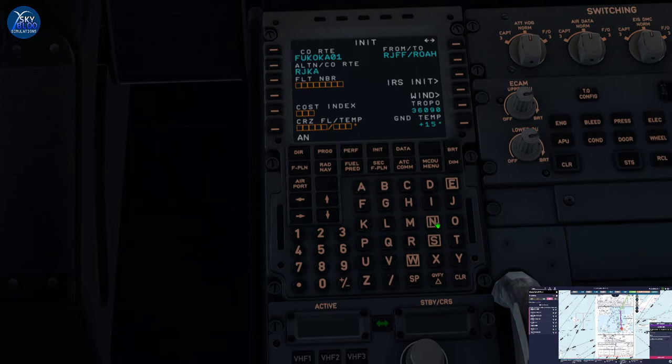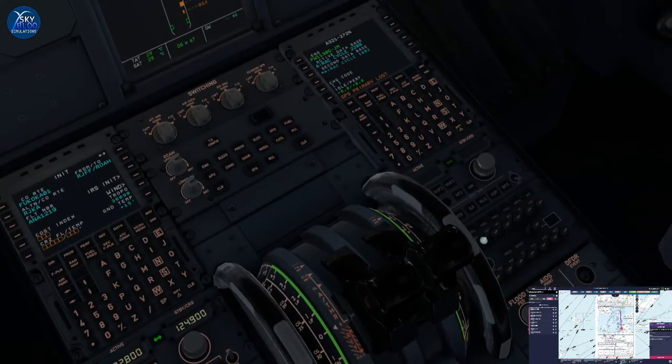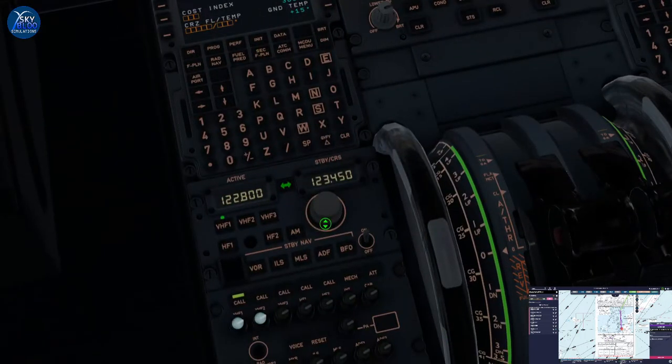Flight number is All Nippon Airways 1219 from Spot 6. Again, my preferred frequency to check voice is 123.45. Let's check that right now. All Nippon 1219, very good. So we'll go ahead and tune into Fukuoka Control on 123.9 and put it at a minimum volume. I expect his frequency to be busy. Very busy.